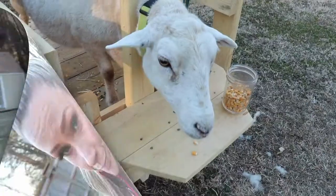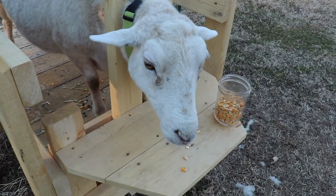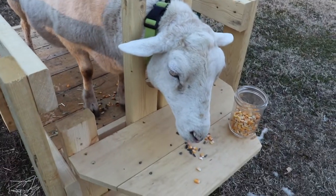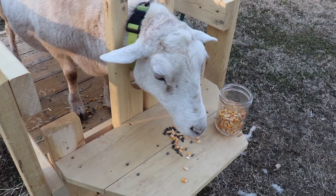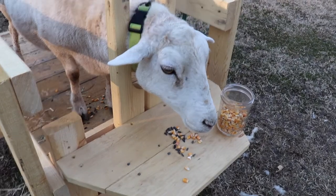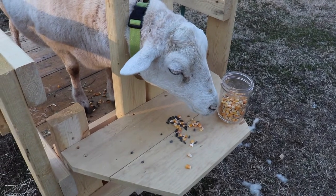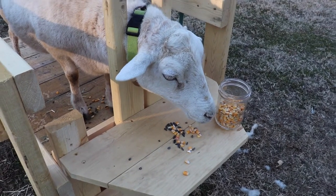So consistency is key and a routine is key with any farm animals, cows, sheep, it doesn't matter. Routine is something that's really important if you're trying to train them to do something. So we're just going to be consistent and continue to come out here and work with her every day. Hey, Delilah. So once she calms down, she does start to eat the corn. But right now, she's just kind of in disbelief that we've caught her once again. It's all right, Mama.